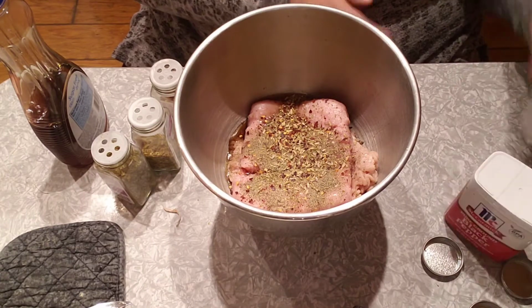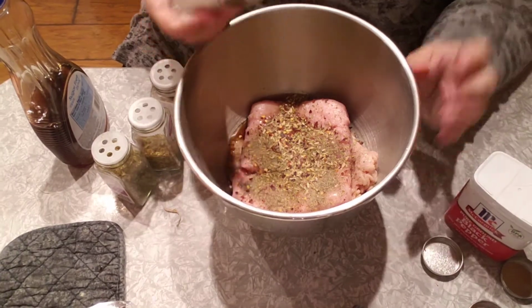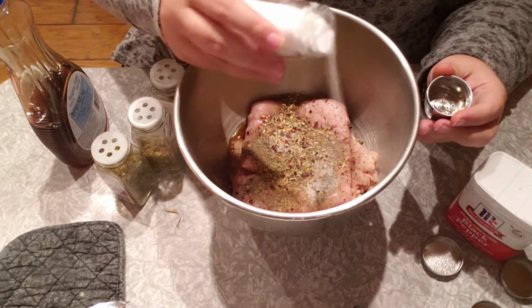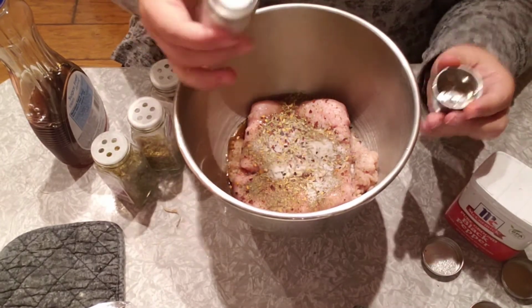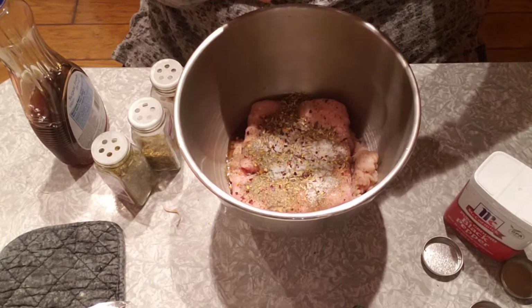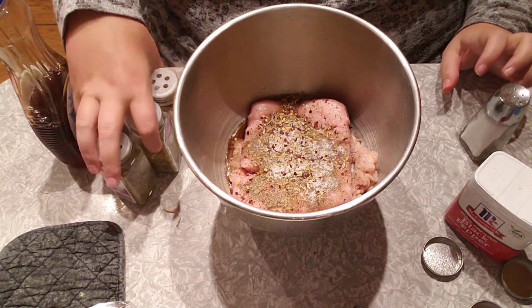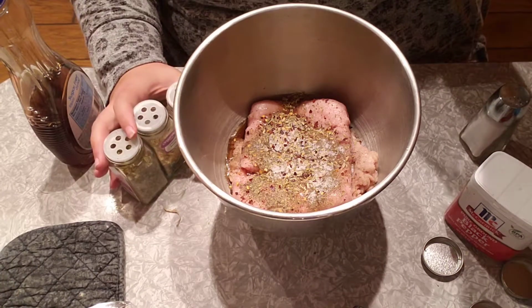Later on, I put this on my stand mixer and mix it up until it gets a consistency that I like. And I also pay attention to the smell because I do everything with cooking by smell. So I'm not going to show you mixing it, but that's everything that goes into my sausage. So there you go. Now we have some sausage.